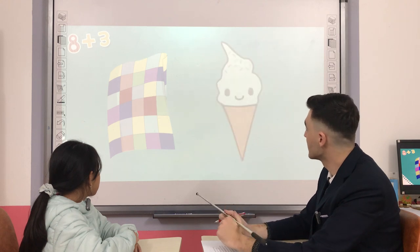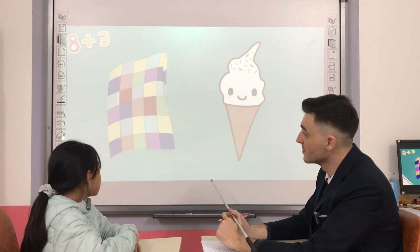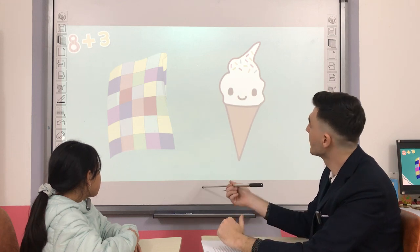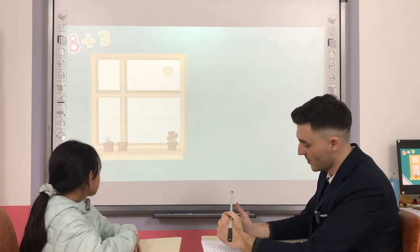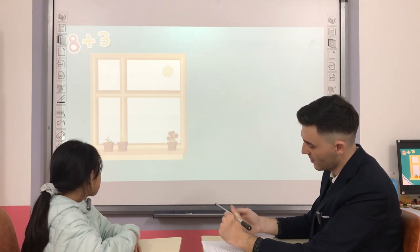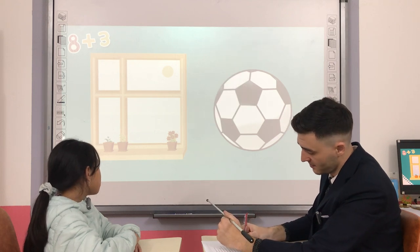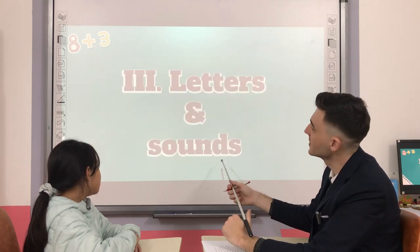And what shape is the ice cream cone? It is a triangle. What shape is the window? It is a square. And what shape is the ball? It is a circle. Okay, good job, Lucy.